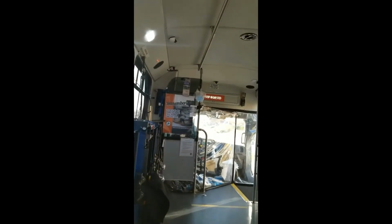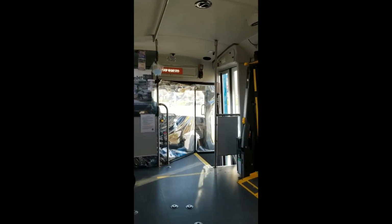Okay, I can see up front that I'm nearing my next stop. So I'm going to go ahead and indicate to the driver I want to get off at the next stop. Go ahead and wait till the bus comes to a complete stop. Go ahead and unbuckle my seatbelt here.